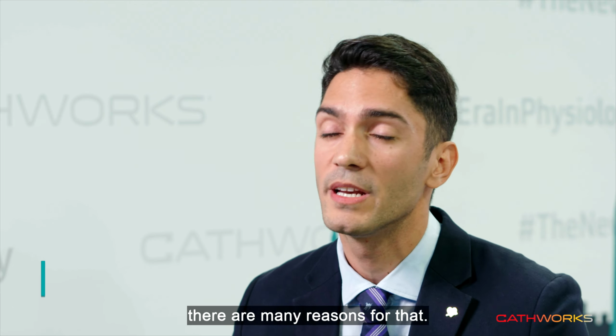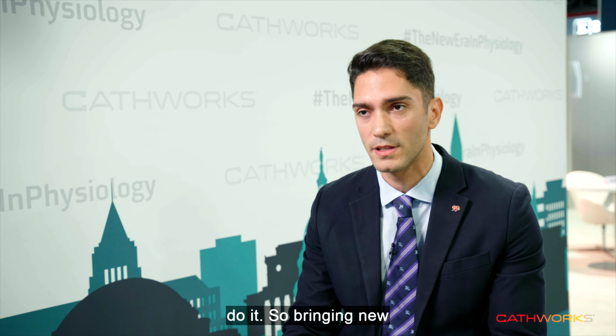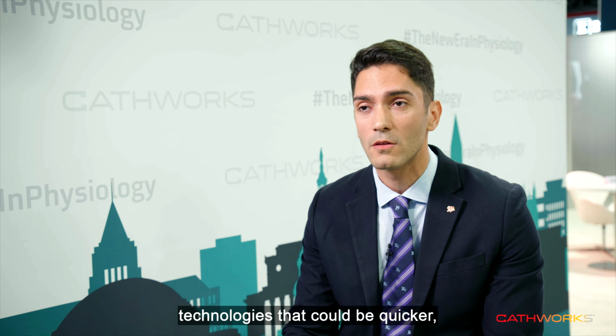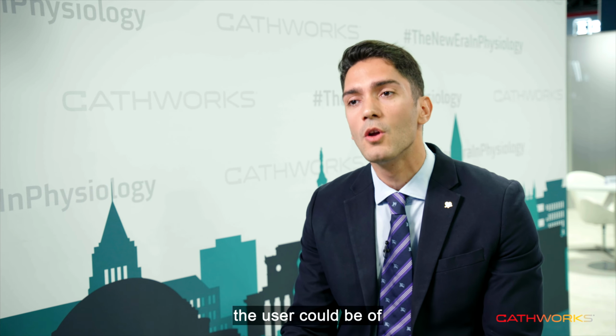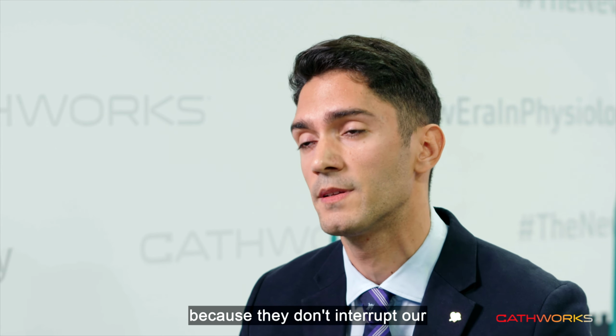Physiology is something that is being underutilized in general, and there are many reasons for that. One of the reasons is the ease of it. It's a little bit challenging to do it. So bringing new technologies that could be quicker, easier, and friendlier to the user could be of actual interest for us as interventional cardiologists, mostly because they don't interrupt our workflow in the cath lab.